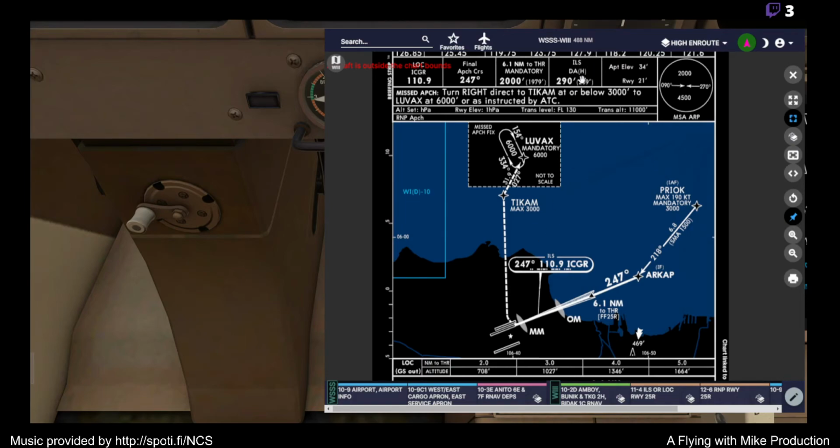ILS DA, decision altitude. Okay, MDA is 290. Decision altitude will translate out to 269 feet above the ground, than our airport and runway, so we got an upslope slightly. The sucky thing about landing on 25 right here, a little bit of a lengthy taxi to cargo. That's fine, we'll work it.